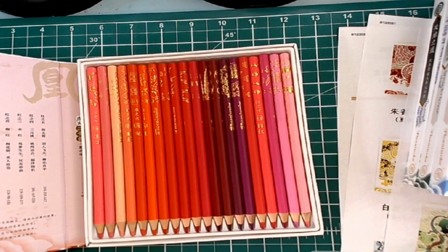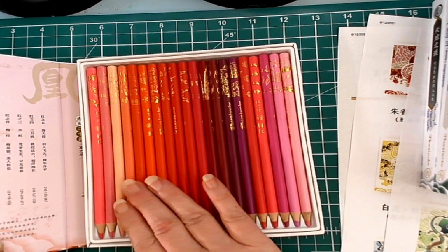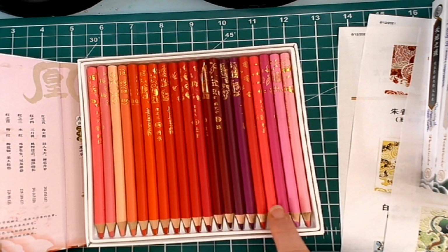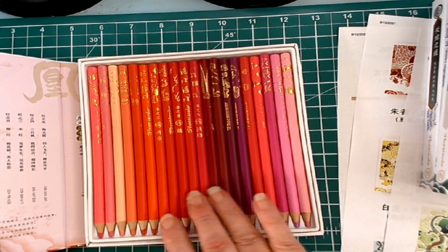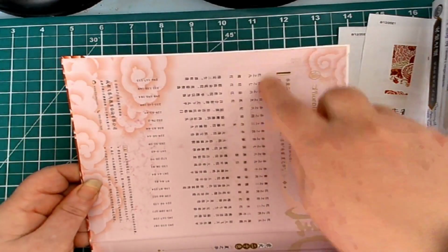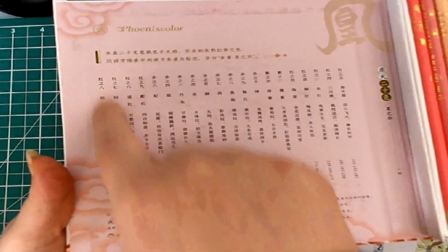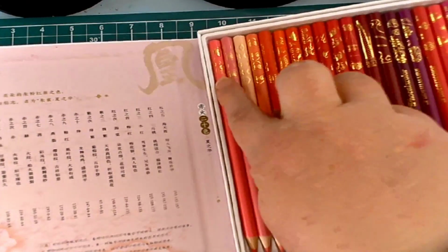Maybe that's a water phoenix. I'm not sure. But it has our pinks, our oranges, our deep red violets, and our reds. And they're just so pretty. And on the inside of every lid it also has the colors that are in each pencil set. So this one here is this color here at the start.